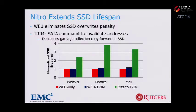We found that the WU-only version can reduce the number of SSD erasures compared to the extent-based version with the trim command. This is because the extent trim eviction has no knowledge of SSD layout. Therefore, it cannot completely avoid copy forward of live SSD data compared to the WU-only version. Decreased SSD erasures directly translate to increased SSD lifespan. The WU trim version has SSD erasures close to or a little higher than the WU-only version because of FTL implementation details.